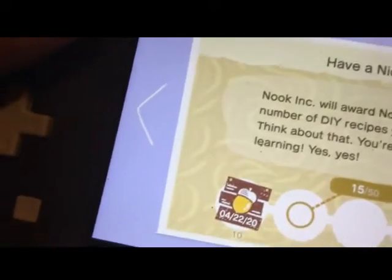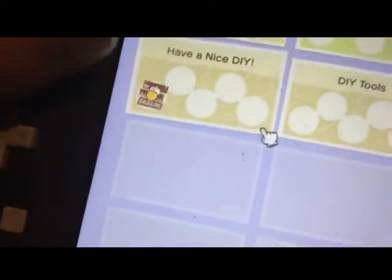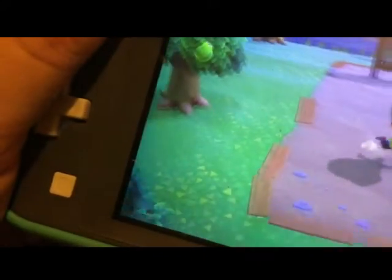DIY items, we need 50 recipes. Tools, we need two more. Furniture, we need four more. We need three more. Alright, well now, thankfully, last night I did, so why don't we head on over to the ABD so I can get my miles and free up some miles here.